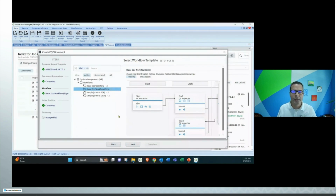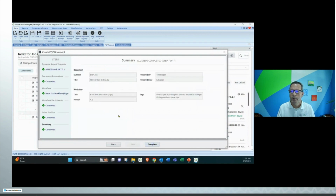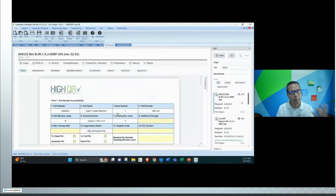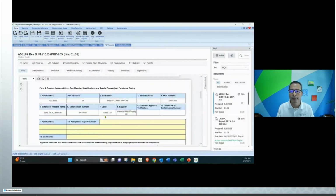And you can see there's a lot of options there, partial FAIs, all that good stuff. We support all that. And then let's say again, next, complete. And now that information for part number 7 that was automatically populated from the CMM came into the AS9102 report, and now it's readily in the system. Right? Anything that's yellow, you can add information. Okay, just type it in. Anything that's not yellow is actually linked from another source of the database itself, right?